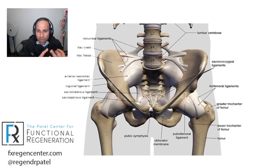So far we talked about two separate but somewhat interrelated things. We talked about dislocations or subluxations that can occur when the ligaments connecting bone to bone are loose. And then number two, we talked about irritation to the joint itself in the setting of wear and tear or osteoarthritis. But are the joints the only things that can get irritated with hypermobility? Well, not necessarily.